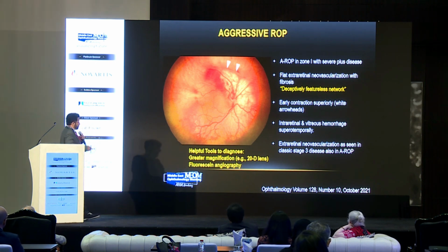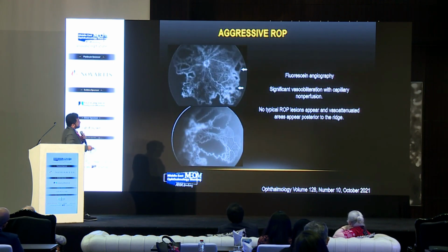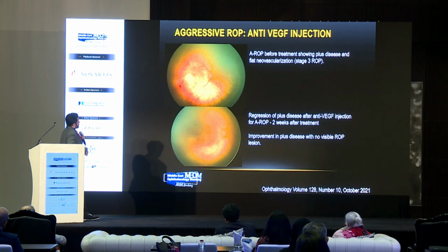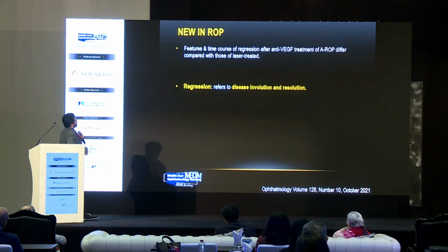And we should not be shy of using fluorescein angiography, which will be helpful in a lot of cases where you can see the vaso-obliteration of the capillaries and non-perfusion. Sometimes in these aggressive ROPs, no typical ROP lesions appear, and vasoattenuation appears right posterior to the ridge. This is another picture which shows how anti-VEGFs work when we treat; I'm not going into detail because of the time constraints.